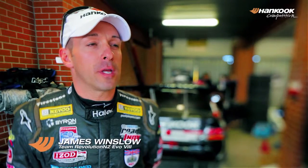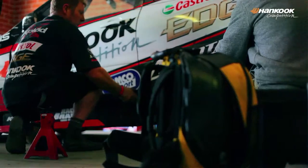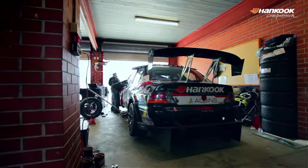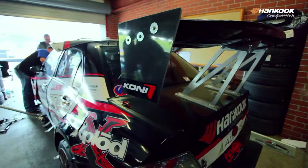My name is James Winslow, and I'm driving for Team Revolution in the Hankook entry. The driving style is very similar to driving a high-end A1 GP car or Formula 3 car that I'm used to. Because of the aero on the car and the sticky tyres, it makes it a very similar driving style.